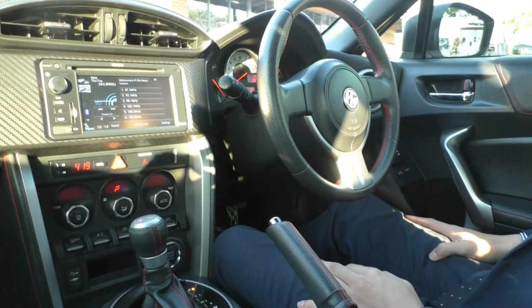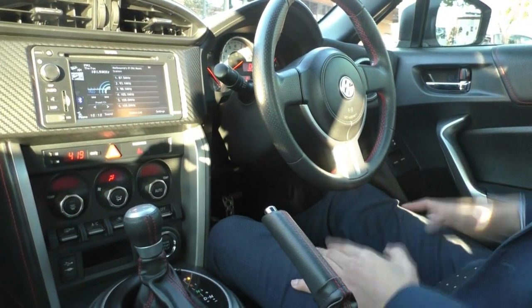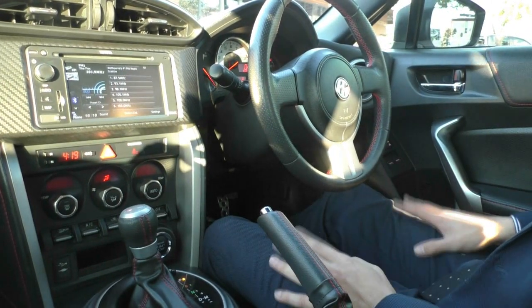Alright guys, taking a look inside the 86 now. The first thing you'll notice about the 86 is that it is very compact inside and feels very sporty as well.